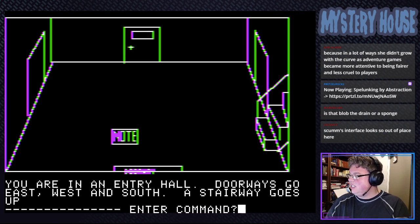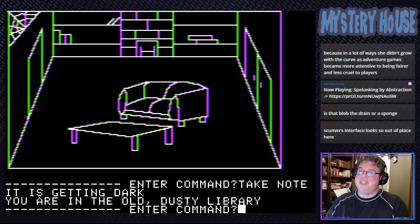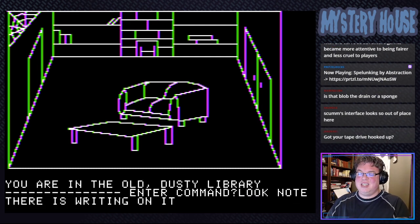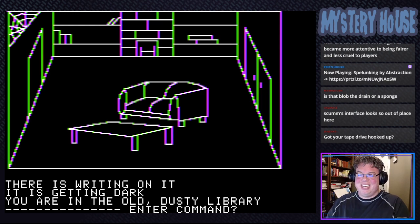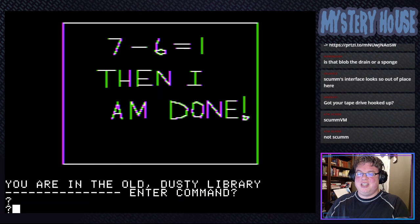So let's go east. There's another note. ScummVM's interface does look wildly out of place. It's like a wild time travel experience. There's writing on it. Read note. 7 minus 6 equals 1, then I am done. Okay. Drop note.